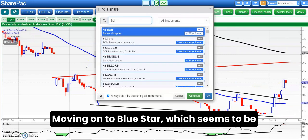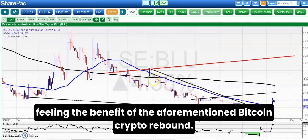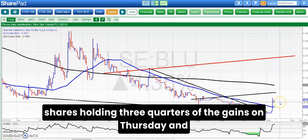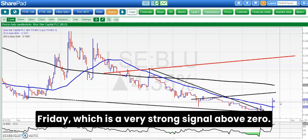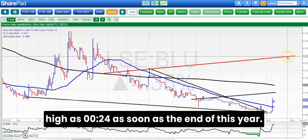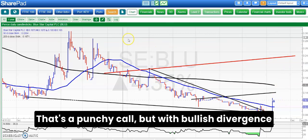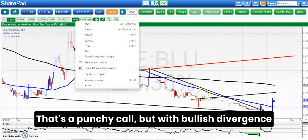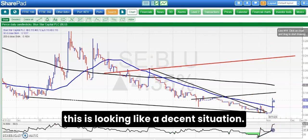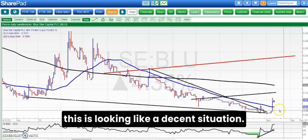Moving on to Blue Star, which seems to be feeling the benefit of the aforementioned Bitcoin crypto rebound. Nice up day in the middle of the week, and the shares holding three quarters of the gains on Thursday and Friday, which is a very strong signal. Above 0.11, looking for a minimum of 0.14, and then up to as high as 0.24 as soon as the end of this year. That's a punchy call, but with bullish divergence and the wedge breaks that we've seen, this is looking like a decent situation.